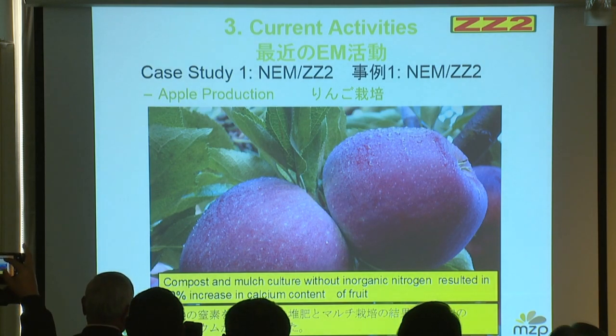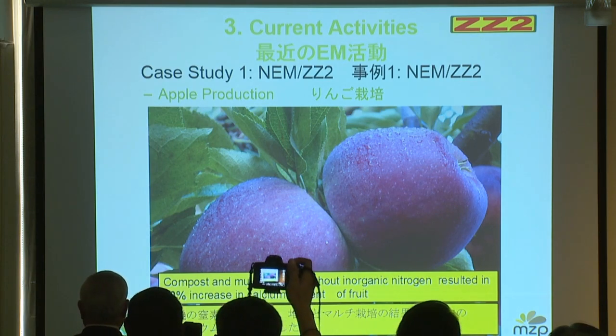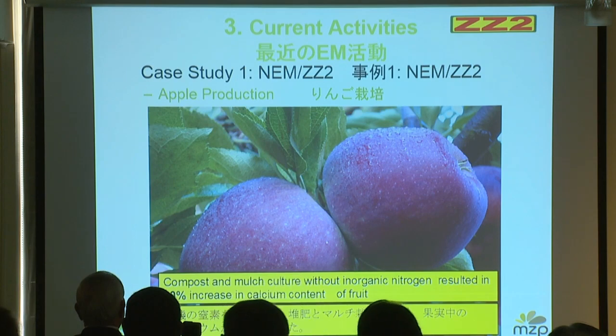But I think the best was the top quality apples. We could succeed in increasing the calcium content in the apples by 30%. Really a major achievement. All due to introduction of EM technology.